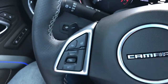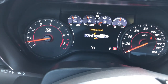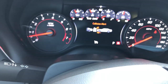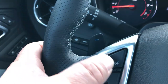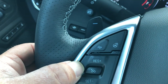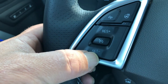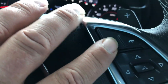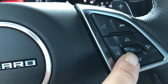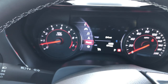So speaking of that, we'll just come down here. This right here is your collision alert. And each time you press it, it lessens the gap before it warns you or turns it off completely. We are, of course, going to leave it on as far ahead as we can get it. Okay, we have a heated steering wheel. I like that the light comes on when you press the button so you know it's on. Okay. Down here, you've got your cruise control on, off, resume, or set. And then over here on this side, you have your voice command for your navigation. You have your phone hang up. And then these cursors here, along with the select button, run all the information in your driver's information center.